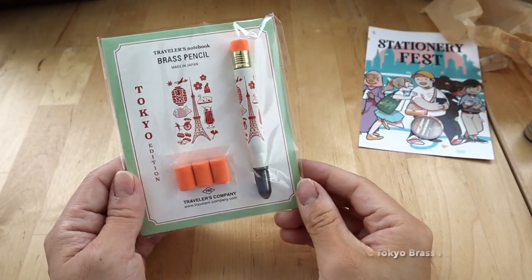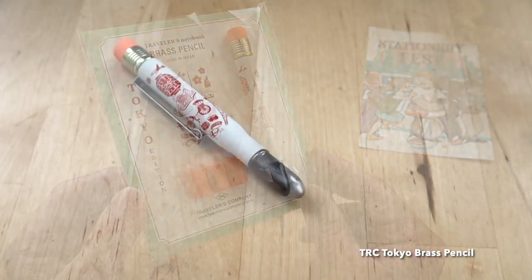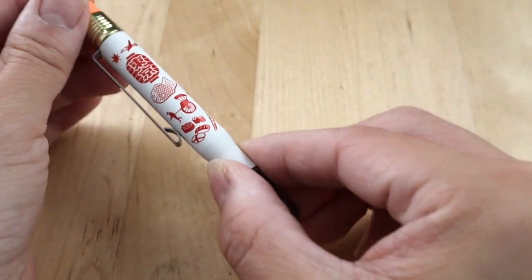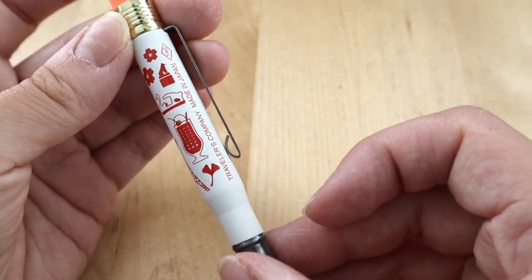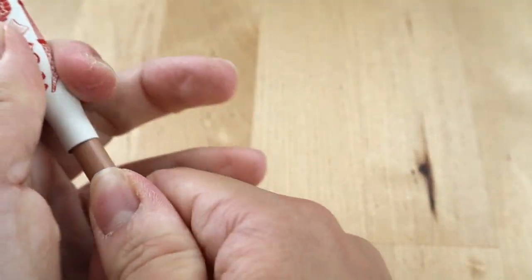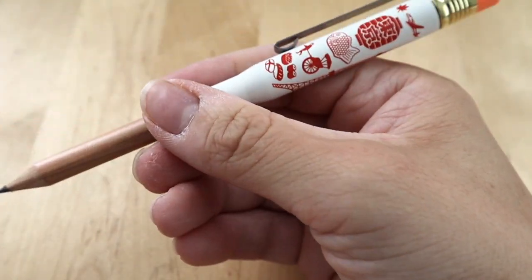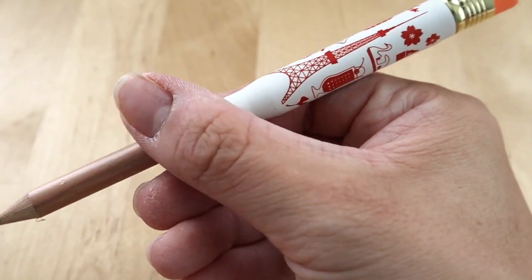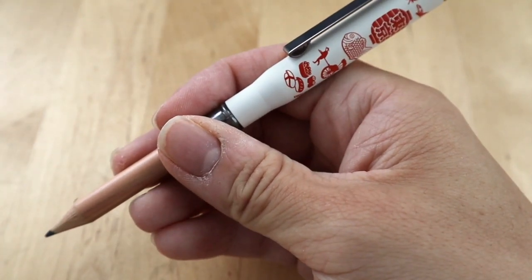Here is the Traveler's Company Tokyo pre-release item that I managed to snag, the only item I managed to get from the pre-release, which was the brass pencil, which I love the colors and the design. So I'm happy I snagged it, but I was a little disappointed because this was the only thing left in my cart from the pre-release.